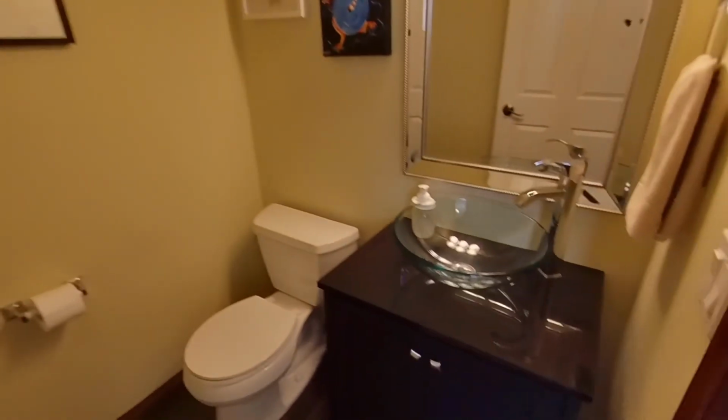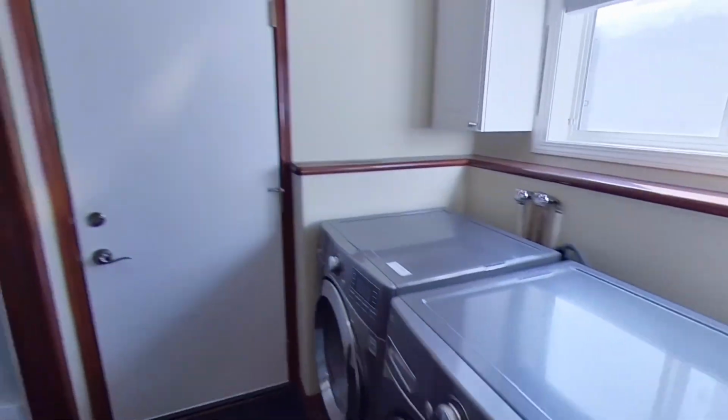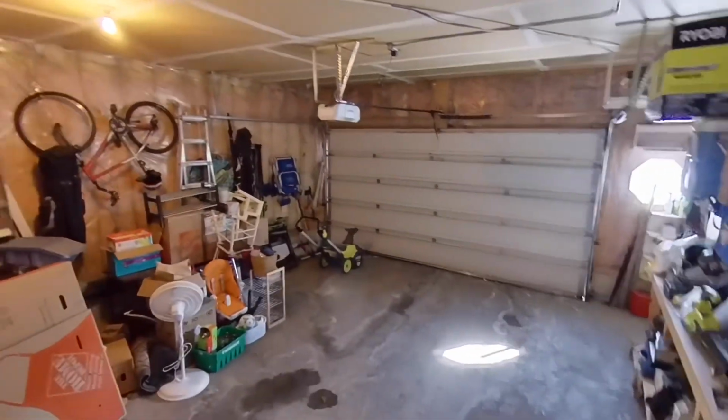Now, conveniently off the main level there, you see this 2-piece bathroom, updated, as well as the laundry space. Now there's a ton of extra storage in here with a newer washer and dryer, and of course, conveniently into the oversized double garage.